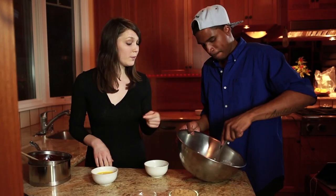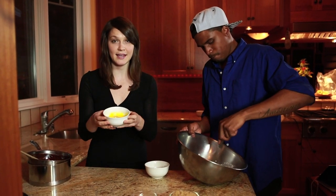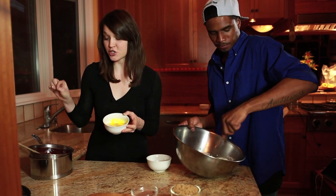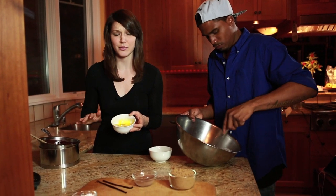While Thunder is working on whipping the egg whites, I'm gonna focus on the chocolate butter mixture. First thing we're gonna do is add the egg yolks. It's super important that the mixture has cooled before I do this, because if not, it's gonna cook the egg yolks, and that is not what we want.